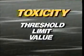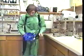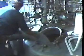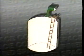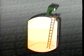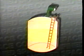Toxicity is measured in terms of the threshold limit value, or TLV. When the concentration is above the TLV, you must either wear a respirator or reduce the concentration to below the TLV by ventilating the work area. When ventilation is used instead of respiratory protection, additional measurements must be made throughout the work period and recorded on the permit. Be sure to take readings at every level of the confined space, since toxic concentrations may be lighter or heavier than air, and so may gather at the top or the bottom of the vessel.